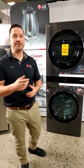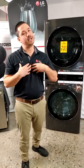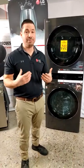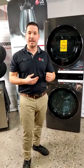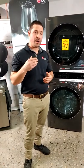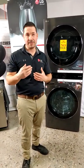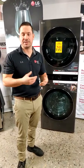And lastly, before I let you guys go, I'm just going to tell you about my favorite feature, which to me makes it a no-brainer to buy an LG appliance. A dryer, which the WashTower comes with. And that is FlowSense. One in 10 house fires, I believe, is caused by the dryer. It is the leading cause of house fires anyway. That's basically how the stat goes.